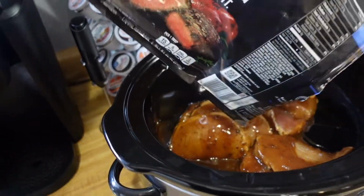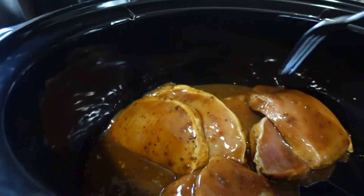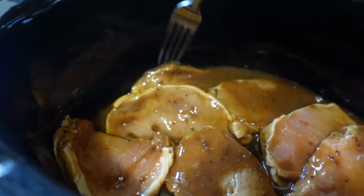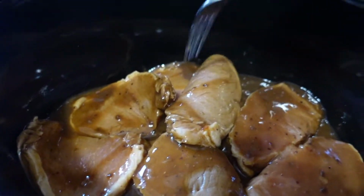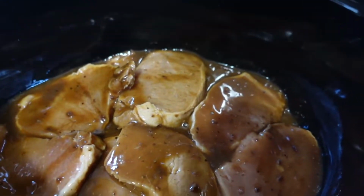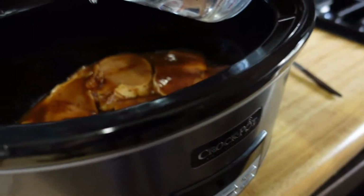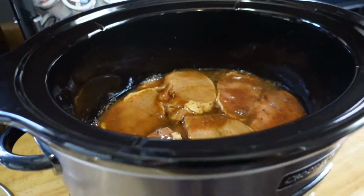There we go. And then I'm gonna dump the bag. Yeah, so I'm probably gonna add some water in there. Just kind of stir this stuff. And I don't think there's any bone, right? Yeah, no bones in these, thankfully. Okay, so there's that. And yeah, I'm gonna add some water into that just to... I don't know if I actually have to since I'm not gonna be cooking it that long. Well, let's just add a little bit. Okay. I think that's plenty.